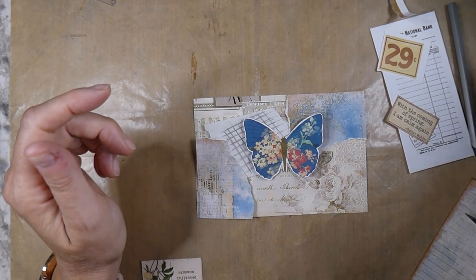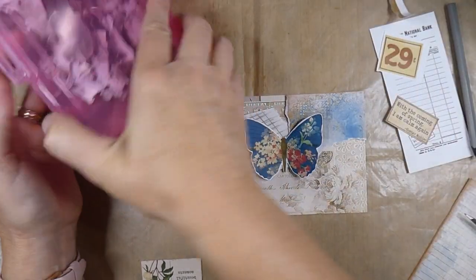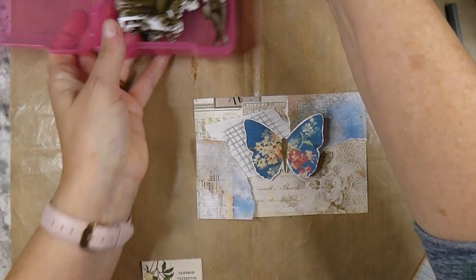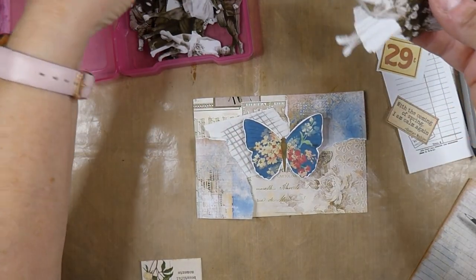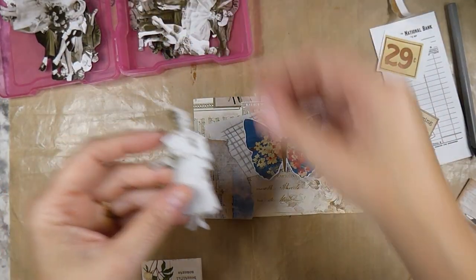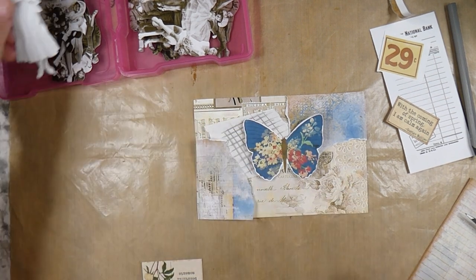And I pulled out some more of these people. This is like the challenge I've got going on, is to use these people up.